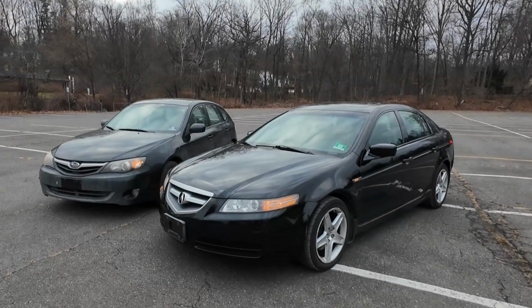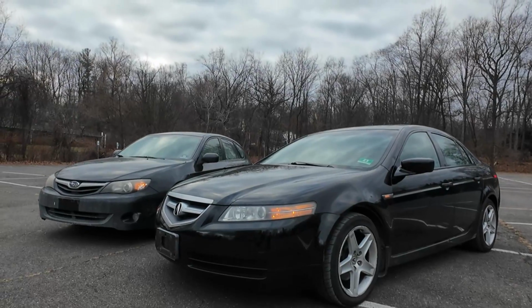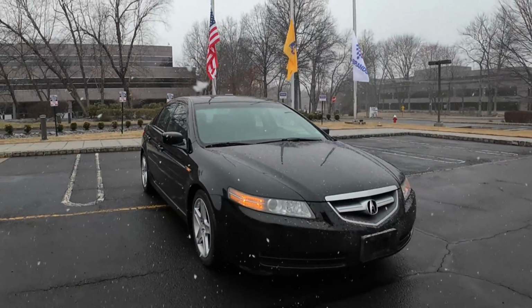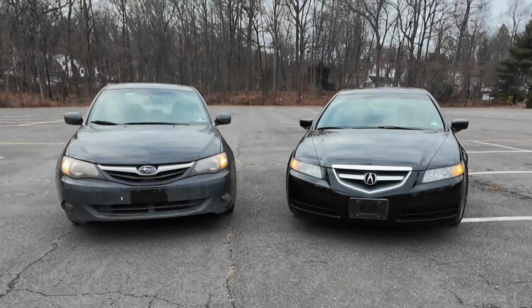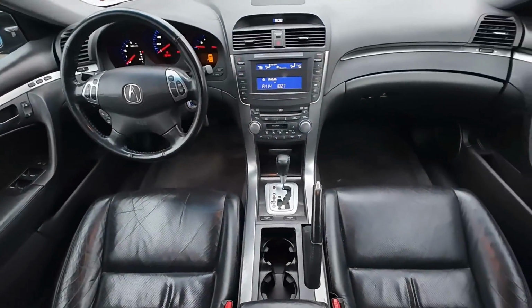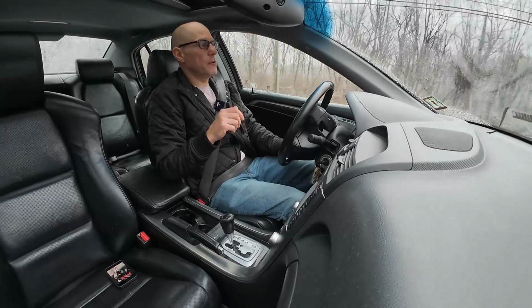Now, wrapping this up, which is the better vehicle to buy? If I had to choose one, I would choose the Acura. That's my personal feeling. I think it's better built. I think it looks way better. It's a nicer place to be. The stereo is far better in this vehicle than it is in the Subaru.